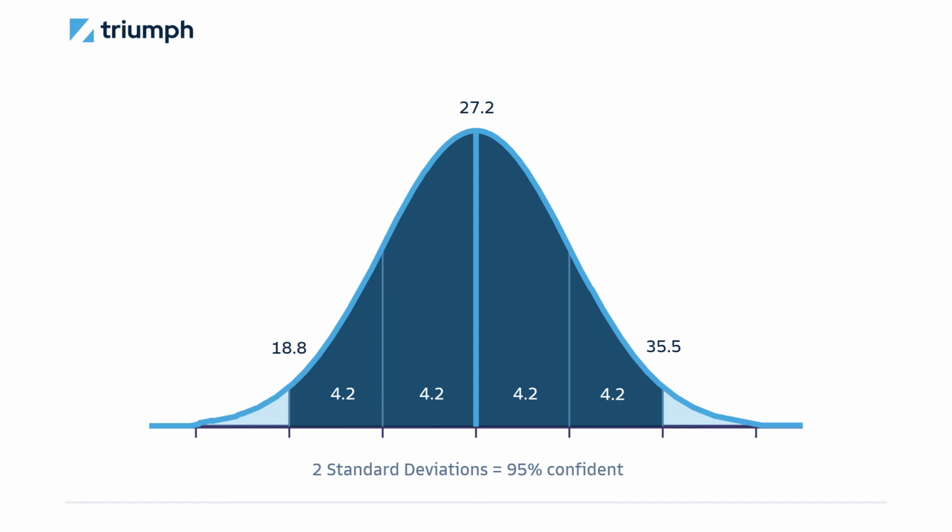But the way I would phrase it is, hey, our maximum value is probably going to be about 35, or on the high side will be about 35 and a half. On the low side will be 18, but we're targeting about 27. That gives people a lot of information of what to expect from your project.